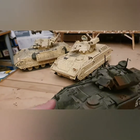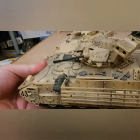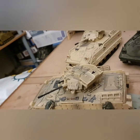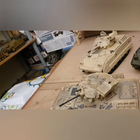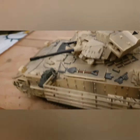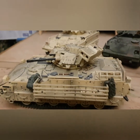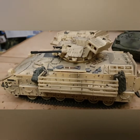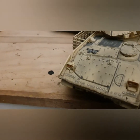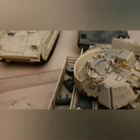The biggest difference between these Bradleys and this one is, as I've said before, the cage effect. So obviously we've got the cage here. If you get excess things such as fuel jerry cans and wheels and bergens, you can obviously add them on if you're doing a diorama. Overall, it's a good version they did. They put a lot of actual detail and weathering into this one. I was quite surprised at how well it was done.